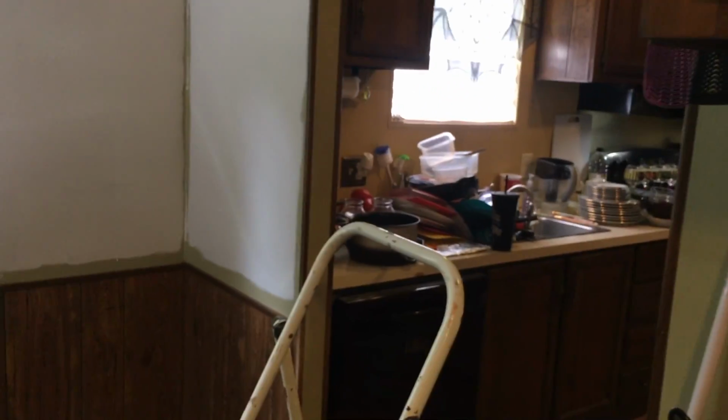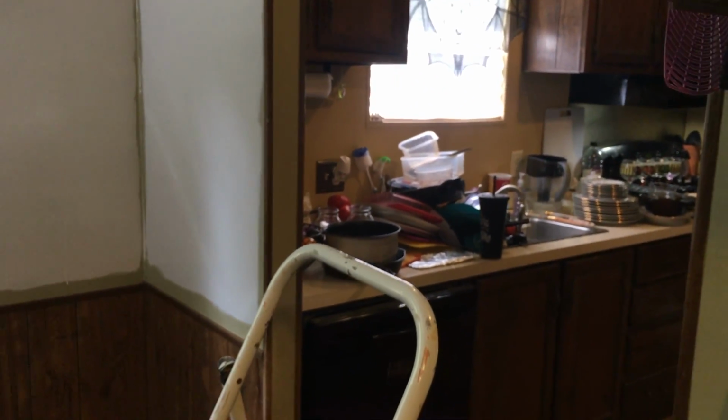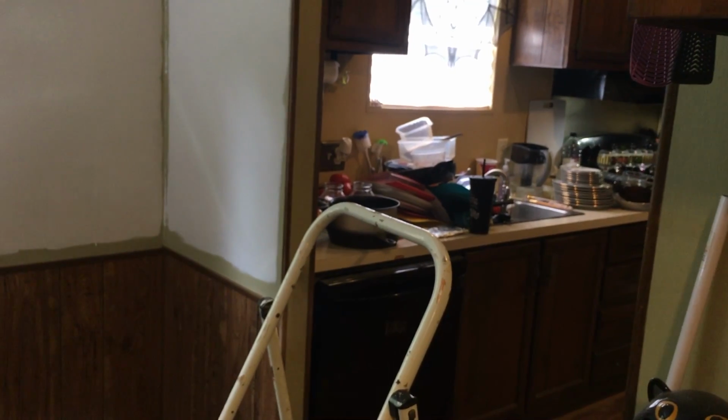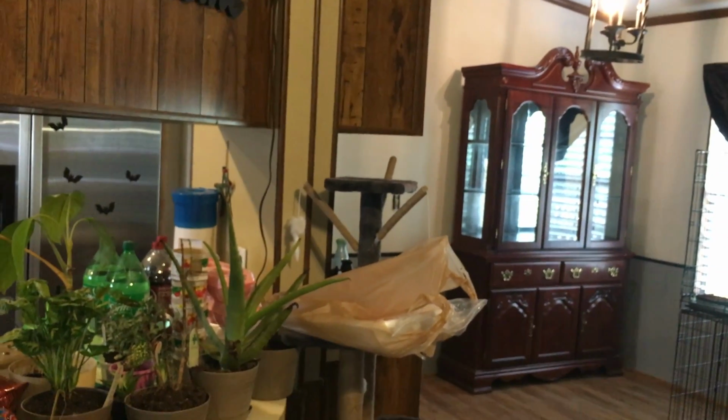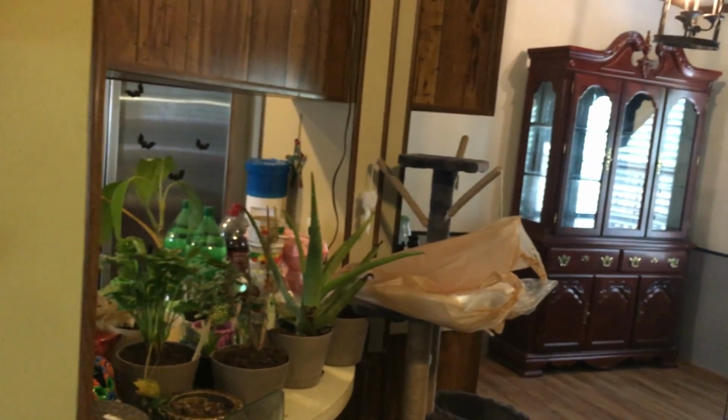Anyway, I am rambling. Kitchen is probably going to be last just because there's so much stuff. And no, I haven't done the dishes. And all of the stuff that's on the stove is everything that came out of my china cabinet. So I also want to paint that thing. I have lots to do, lots to do, lots to do.